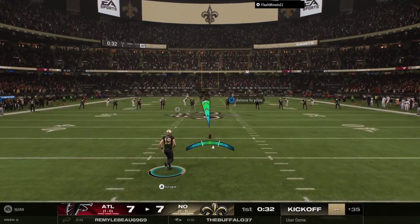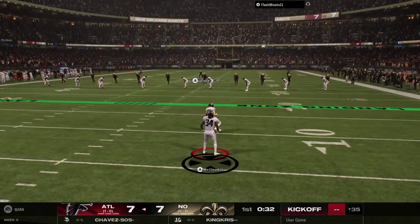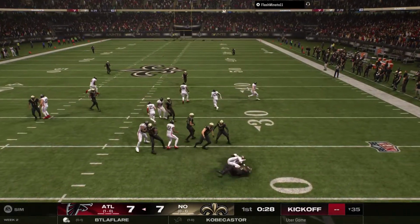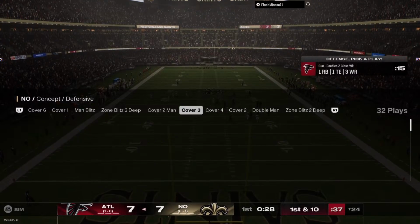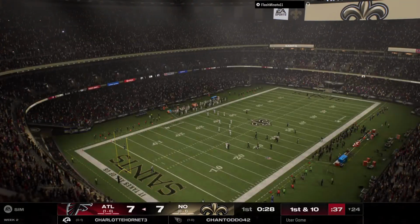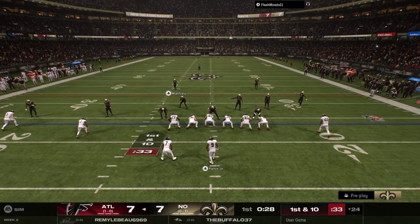So all even at 7 now as they kick it away. And he'll be tackled just shy of the 25. About set to begin their next drive, the Falcons offense at the line.